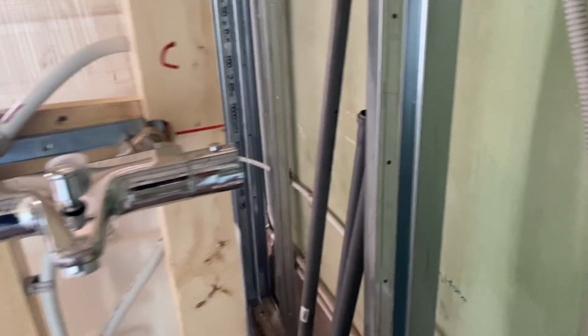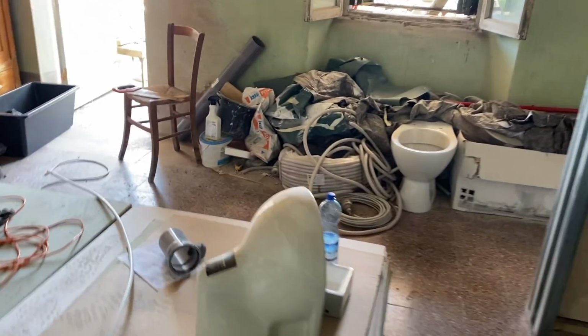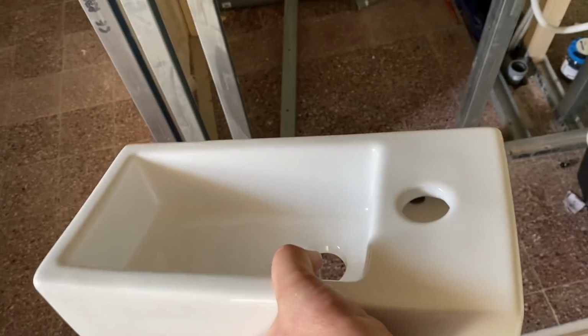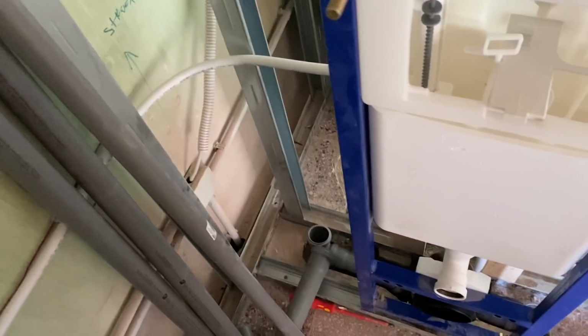And then we'll get on and finish up the wiring and the runoff for the little sink, which is over here, which I don't think you've seen yet. So this will be the little tiny sink for the loo. And as you can see, it really is very tiny. It'll just go here, like that, to wash your hands after you've been to the loo.